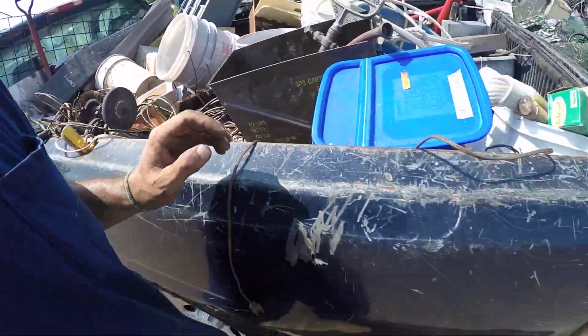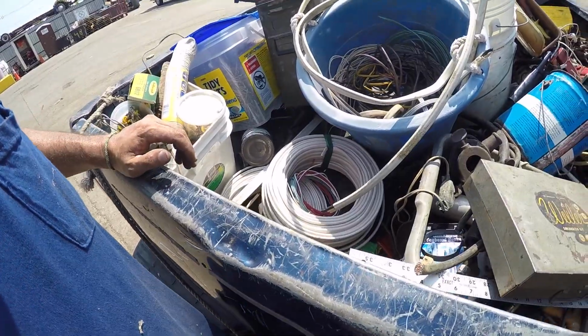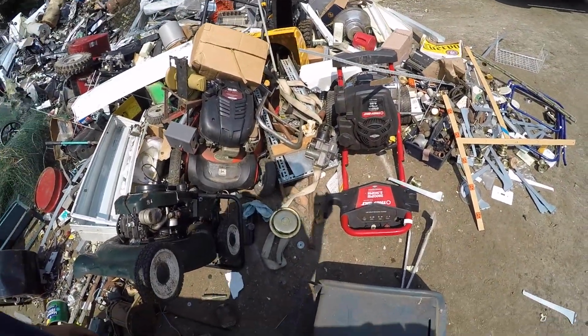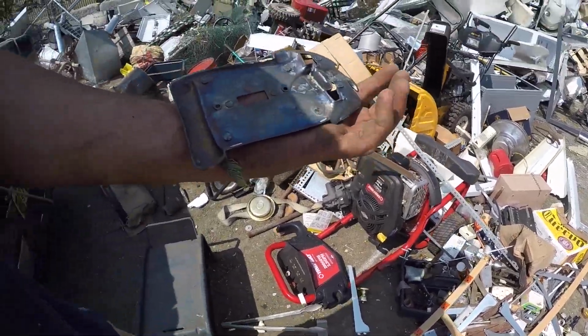So, there's probably 150, 200 pounds of wire. This is what we threw off. This is actually cast aluminum. We'll save that.